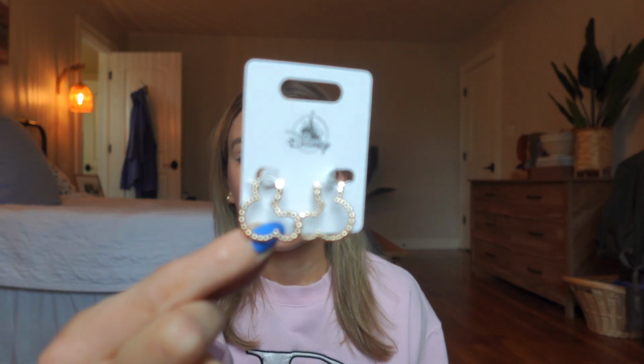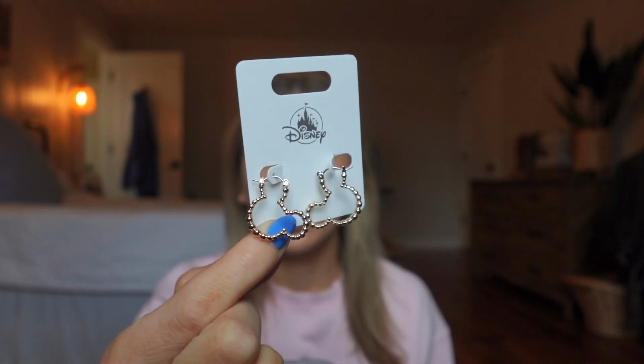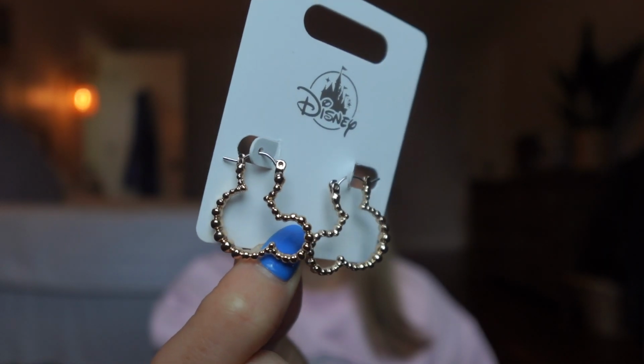But I got this pair of earrings, and Dayton actually grabbed them and then wrapped them for Christmas for me. It's these gold hoop Mickey earrings. I was actually looking for something just like this before we left for the cruise, and I could not find anything. I saw these and I said I must have them. I've seen a lot of these in silver, but I'm a gold girly and I love the texture of these. They're like little bubbles. Super cute.